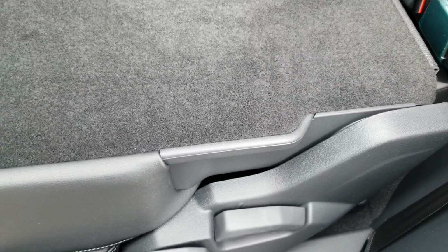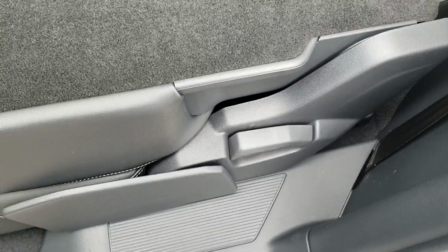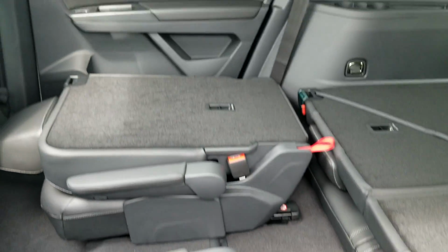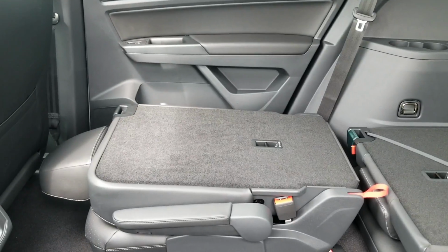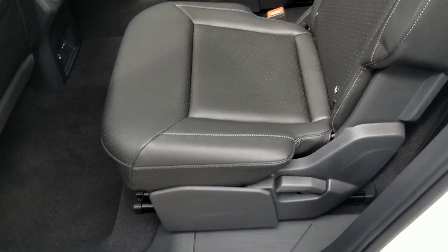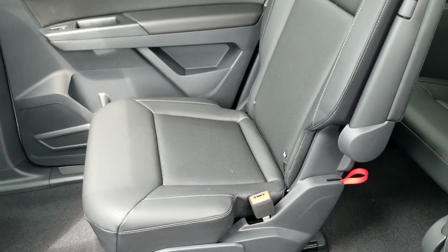So I have to put the phone down to do that, so we're going to pause the video for a second, and then the seats are going to magically be up. There's a look at the other one on the other side. Be right back, guys. Okay, here's a look with the seats up. Captain's chair and a captain's chair over there.